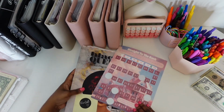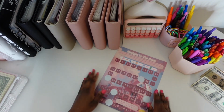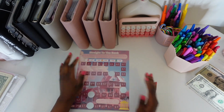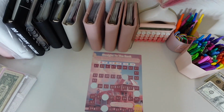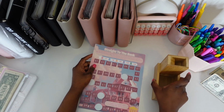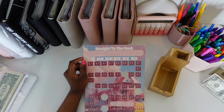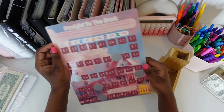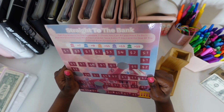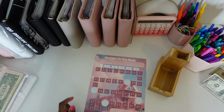All right, so here is Straight to the Bank, and we about to get straight into her, you guys. So, oh no, why are y'all always falling? Okay, we're gonna need our dice tower for this one, guys. So here's the dice tower, and we're gonna need some dice. It said, can you make it to the gold bank? I think you can. All you have to do is roll the dice and save what you land on. Save extra if you land on the color banks. Good luck. Thank you, girl.